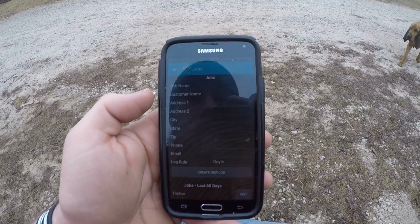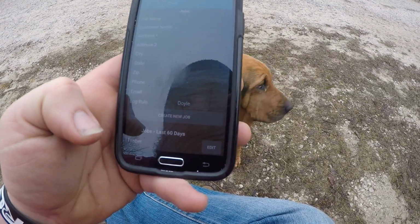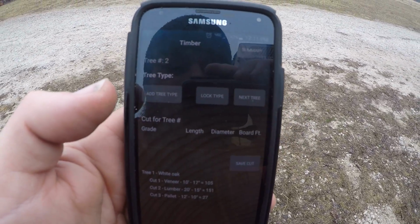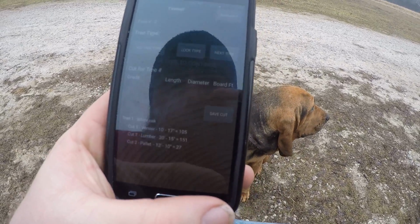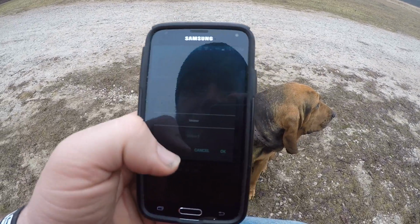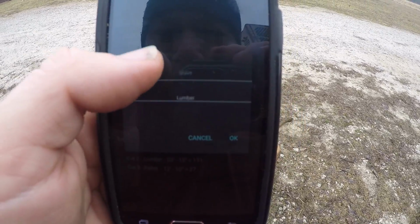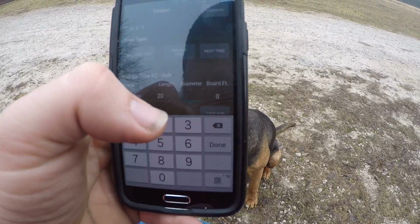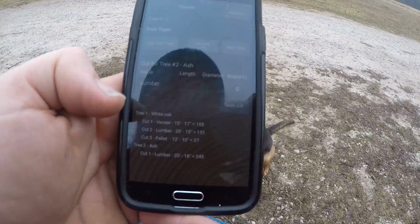But basically, if you're using it to scale timber, you can get in here. You can go through here and just add, I don't know how well it's showing up on this GoPro. Whoops, we don't want to do that. I don't even know how to run my own app. But if you're walking through standing timber, you can get in here and figure volumes. Of course, it'll spit out the footage for the trees you put in, add it down here.